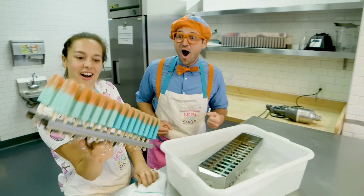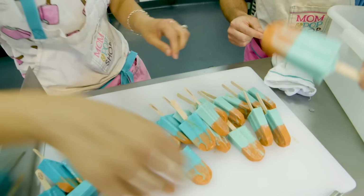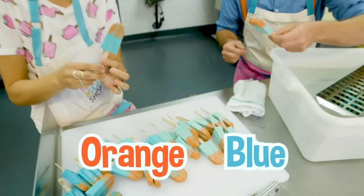Whoa! Look at them! Whoa! My two favorite colors! Yeah! Check them out! Blue and orange. Shall we try them? Yeah.